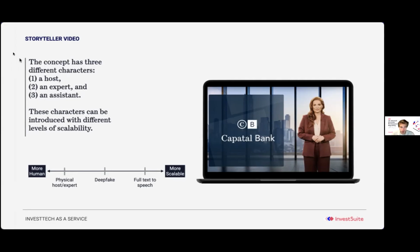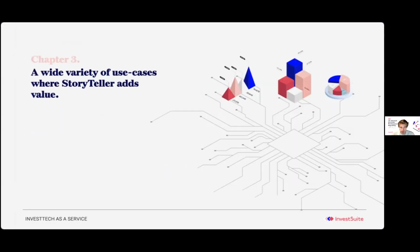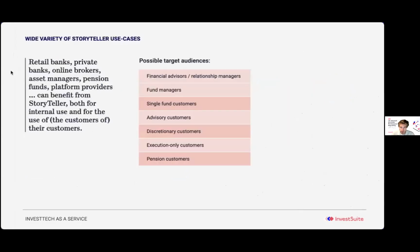Now, before we conclude the webinar, I would like to show you some practical examples of Storyteller use cases. A wide variety of financial institutions can benefit from integrating Storyteller in their customer value proposition, maybe for internal use or to generate reports for their customers or for the customers of their customers. Storyteller can be parameterized to different target audiences.